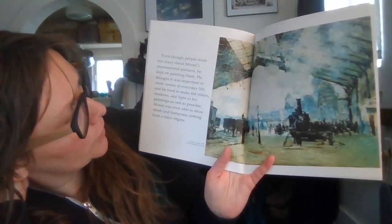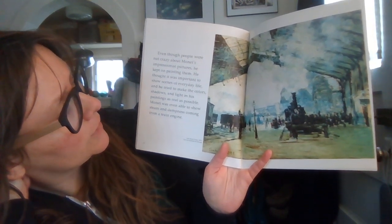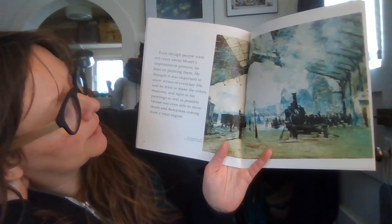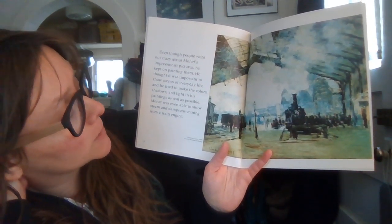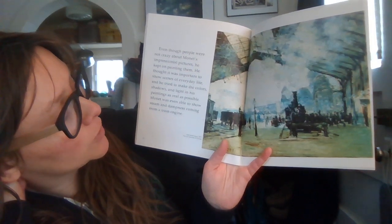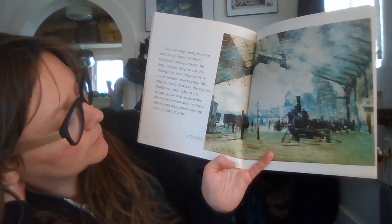Even though people were not crazy about Monet's impressionistic pictures, he kept on painting them. He thought it was important to show scenes from everyday life, and he tried to make the colors, shadows, and light in his paintings as real as possible. Monet was even able to show steam and dampness coming from a train engine.